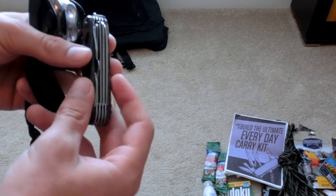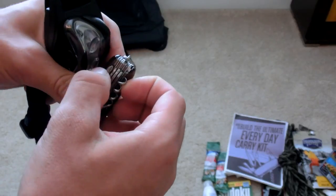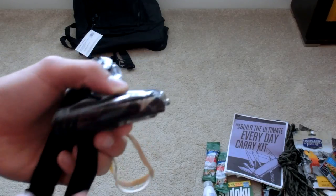It has screwdrivers, saws, knives, scissors, different screwdrivers, and a corkscrew, almost a can opener. Well, it has a can opener too. So, just many different uses.